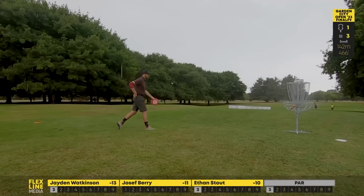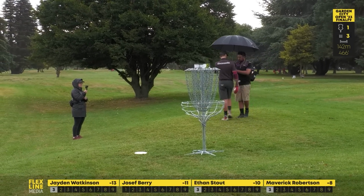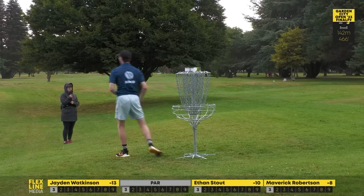Lovely. Good start to the round. Nice clean putt. Wee Tom Strawbridge cameo on the caddy there. Love to see it. Nice tap and par for Joe to finish hole 1.